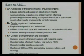And that's it from my part. I'll pass it on to Dr. Bahna here, and so he can give you a little bit more information about the advanced medications available in atopic dermatitis.